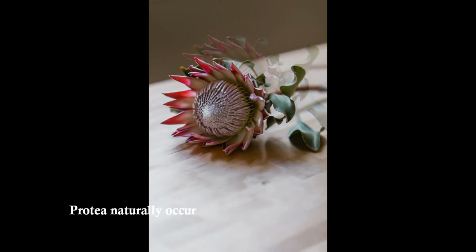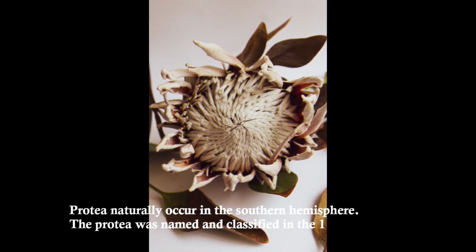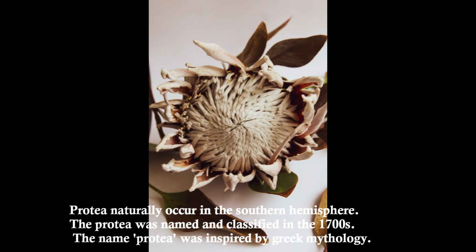Protea naturally occur in the southern hemisphere. The protea was named and classified in the 1700s. The name Protea was inspired by Greek mythology.